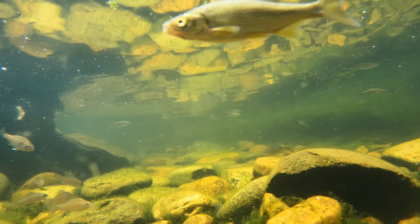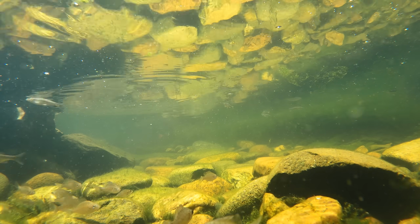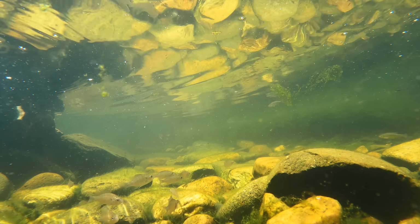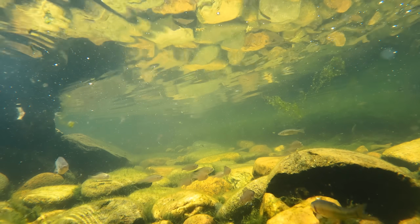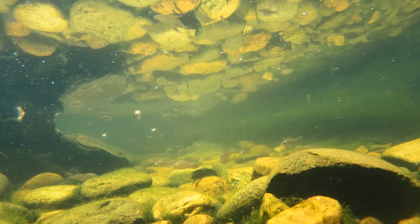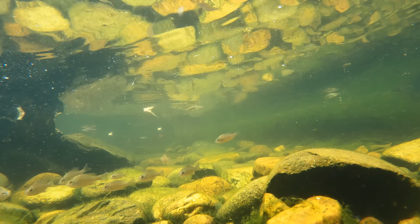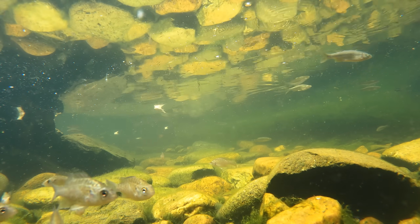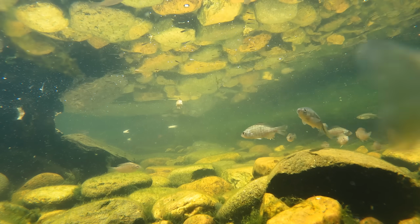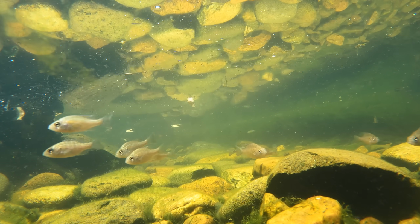But some of the interesting things about a shellcracker is they get big really quick. They feed heavily on snails, and the way to tell them apart from a bluegill is the males will have a red ring around their ear flap, and the females will have an orange ring. And they mainly feed on snails and insect larvae, and have the same spawning habits as a bluegill, but they typically spawn out deep. So I hope these little guys get to work and help us solve our snail problem.